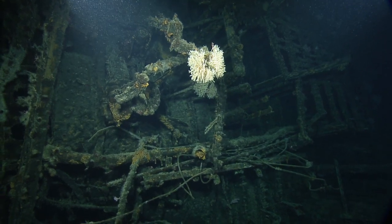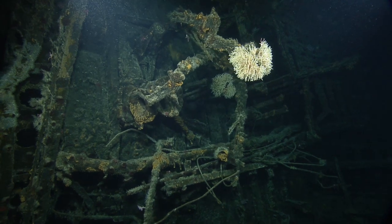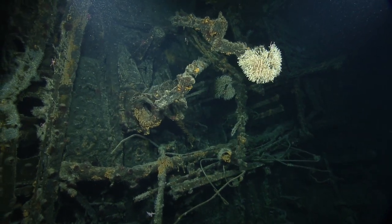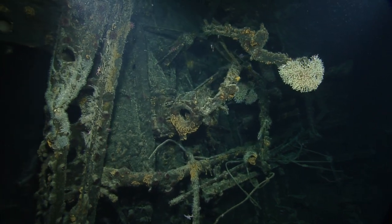Somebody chimed in saying that they're just kind of little different neighborhoods for corals. And I think it just depends what lands on it, you know.